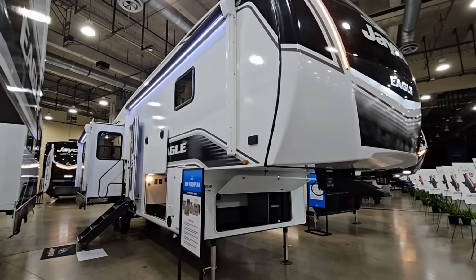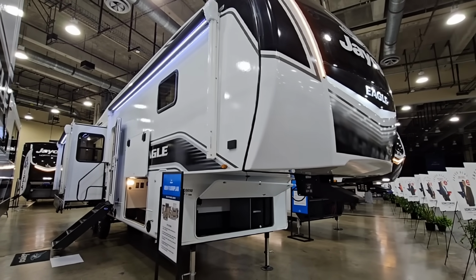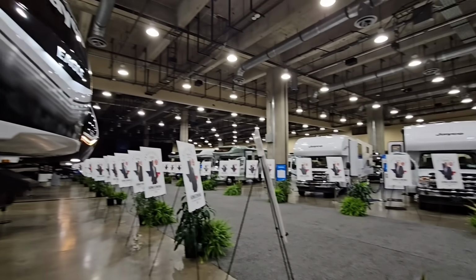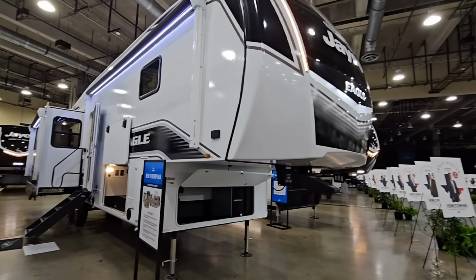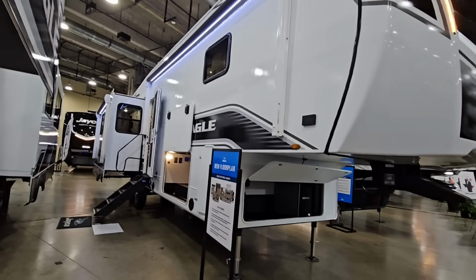What's going on, guys? So I am at the Jayco Homecoming event. This is essentially where they feature the 2026 model year lineup. They have their travel trailers, their fifth wheels, and many of their motorhomes, as well as a huge variety of floor plans. In front of me, you were actually looking at a Jayco Eagle.